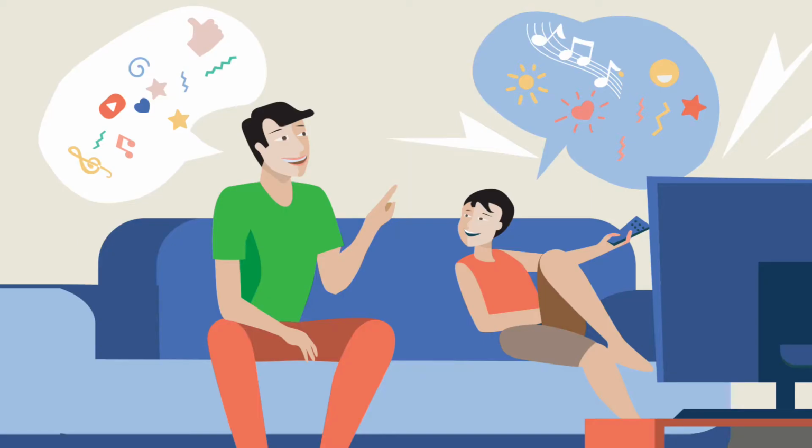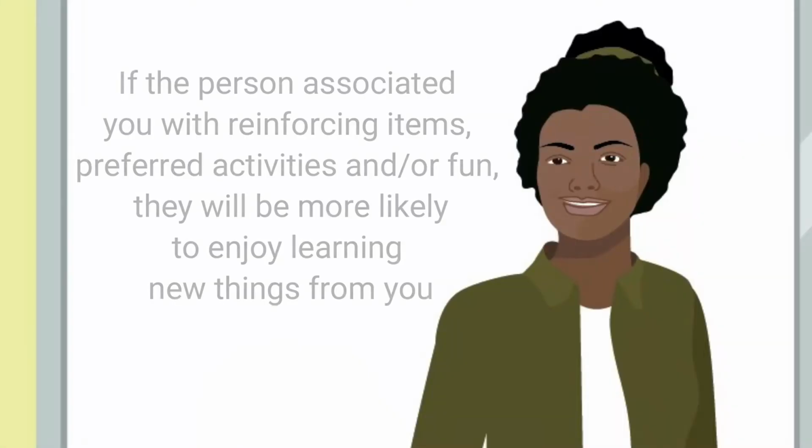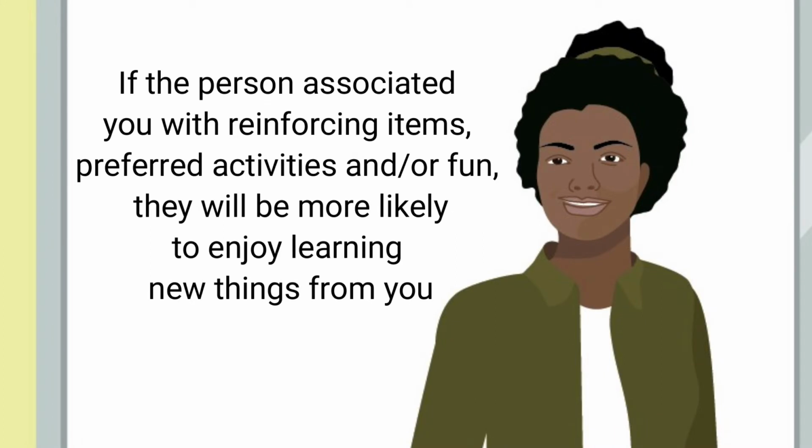3. Commenting while engaging in a preferred activity near the person, such as when watching a movie. Comment on a scene or laugh when the person laughs. And 4. Virtual pairing, such as engaging in an activity online, watching a show and talking about the show. If the person associates you with reinforcing items, preferred activities, and/or fun, they will be more likely to enjoy learning new things from you.